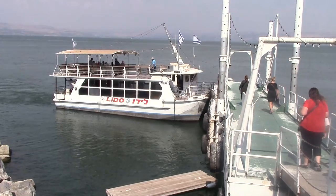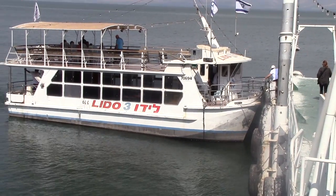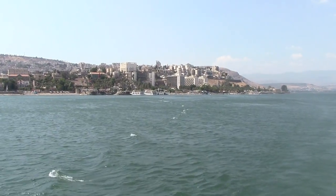There's a little boat we're taking a ride on in the Sea of Galilee. Tiberias, where we had lunch.